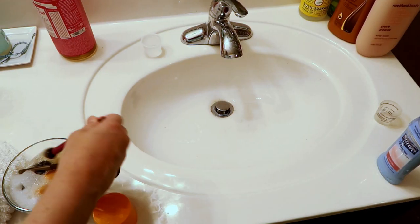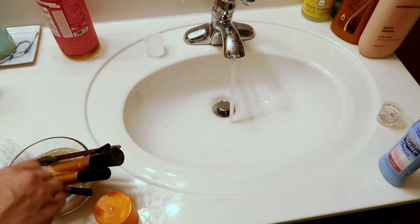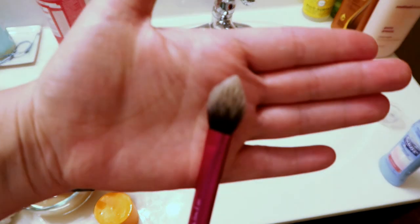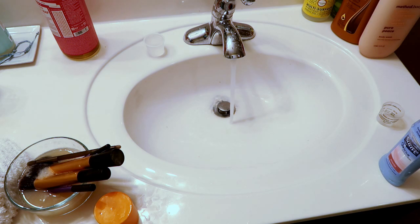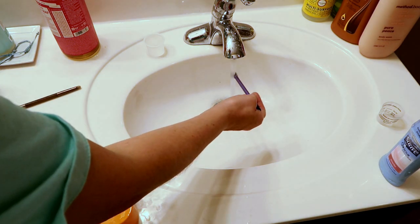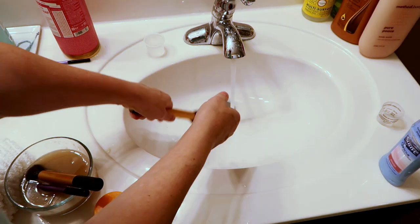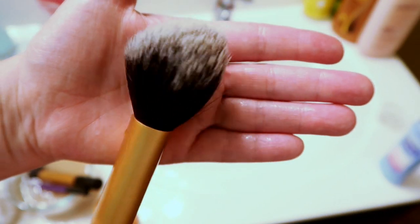But also, it doesn't do a great job at cleaning my foundation brush. My foundation brush always has so much gunk on it. It's the one that requires the cleaning the most. And I came up with this idea to try the liquid coconut oil, because evidently coconut oil is great for everything. Well, evidently it's great for cleaning makeup brushes too, because it cleans this foundation brush fantastic.